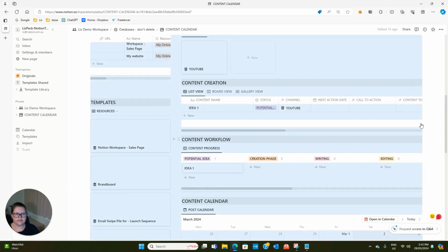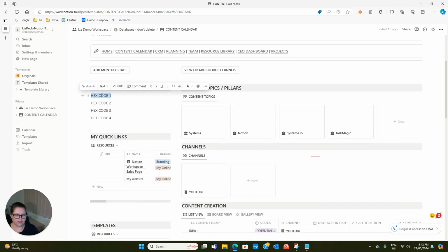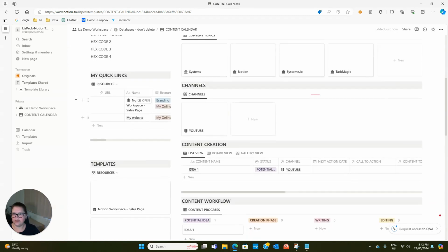So that's there. I also have on this side, for branding, I like to have my hex codes really handy because I'm always copying and pasting them into things. So if I'm creating something and I want it to be branded, I like to have them here. I would probably write the color, then put the hash symbol and then the hex code. So for me, it would probably be like dark blue and then whatever the hex code is. That's the type of thing that I would be entering in there.